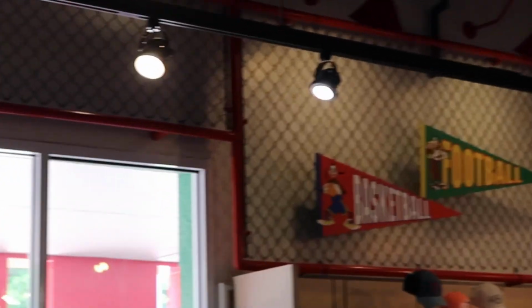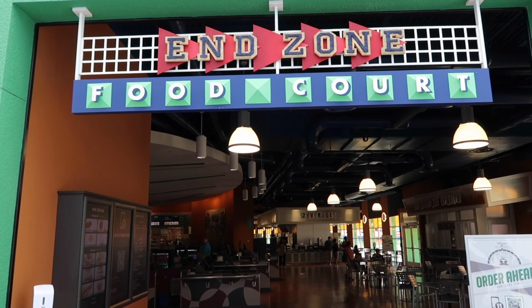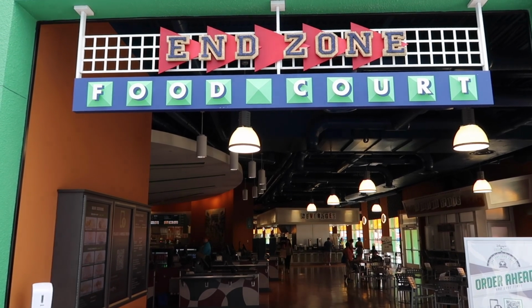And I love this. So we just checked out the gift shop. Not a ton of merchandise in there, but I think it was enough, and I think what they had was really good too. But now I'm starving, guys, so let's go into this food court and let's get some grub.